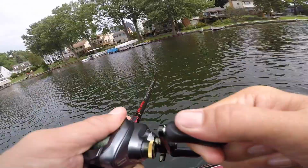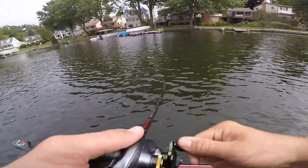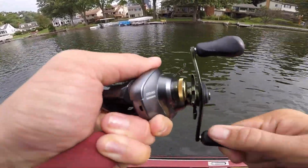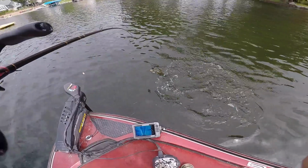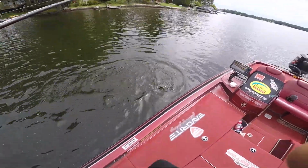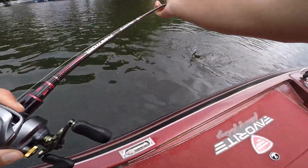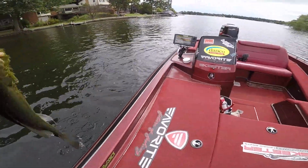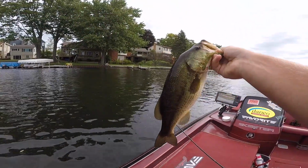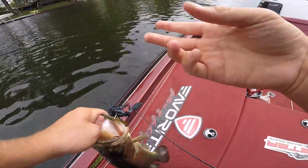Oh, I got one. First cast on the black and blue chatterbait. Nice fish too. First fish on the black and blue chatterbait. Nice one. I guess they're liking this black and blue already. First cast. I was fixing my camera and he drilled it. Sweet. Yes.